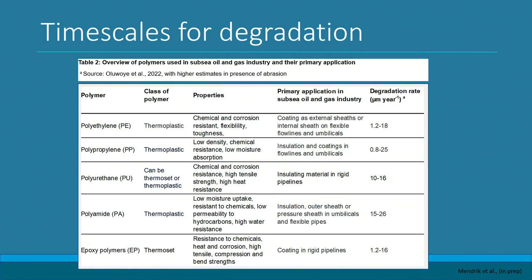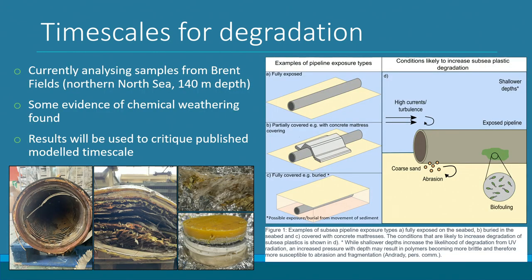So we are going to be looking a bit more in depth at this data and using environmental data from the UK situation to try and see whether these are realistic estimates for the UK as well. And also with the samples that I mentioned that we've got from the North Sea, we're going to be doing some work about chemical weathering to see what we can identify. We've started this work, but it's quite early days, so I haven't got any results to present to you at the moment. But we've got samples that have come either from pipelines that are laying on the seabed, so exposed to the water column, partially covered with concrete mattresses or buried in the sediment, and we want to have a look and see if we can find evidence of chemical weathering that has occurred and how that might differ. And we can also use that then to critique those modelled timescales a little bit more.